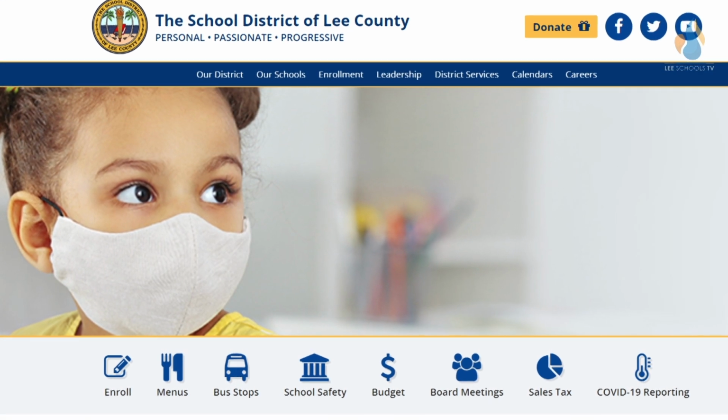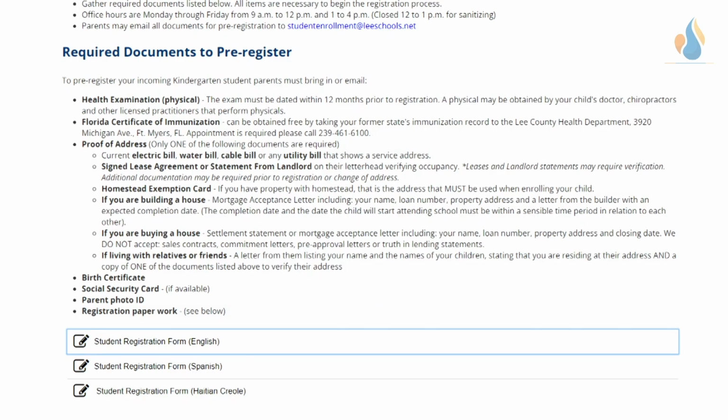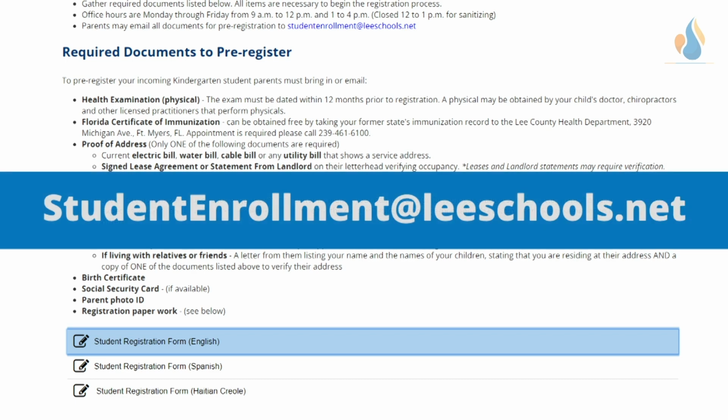Visit leeschools.net and click Enrollment and the Kindergarten Pre-Registration tile to download the student registration form, or email studentenrollment@leeschools.net for more information.